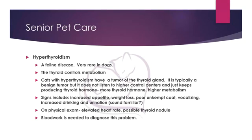So signs include increased appetite and weight loss, poor unkempt coat, vocalizing. These cats will often cry in the middle of the night. They'll just start crying for no apparent reason. We're not sure why they do that. People with hyperthyroidism tend to have hypertensive headaches. So some have speculated that maybe these cats are going through that, but they will just vocalize randomly. And guess what? Increased drinking and urination. I sound like a broken record, but you can see where this can be a diagnostic dilemma when somebody brings me a pet with these signs, okay?